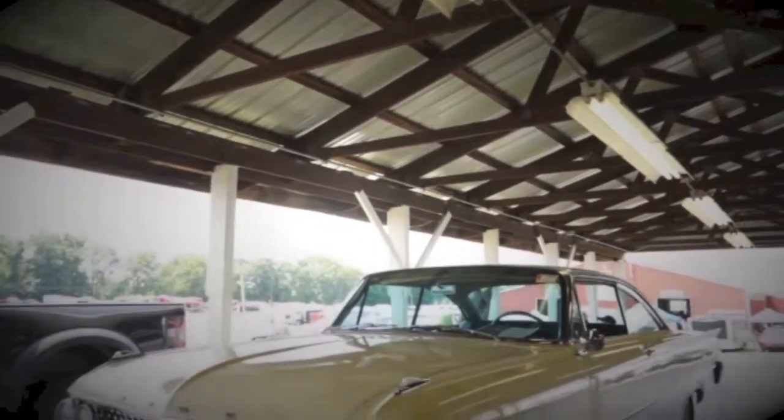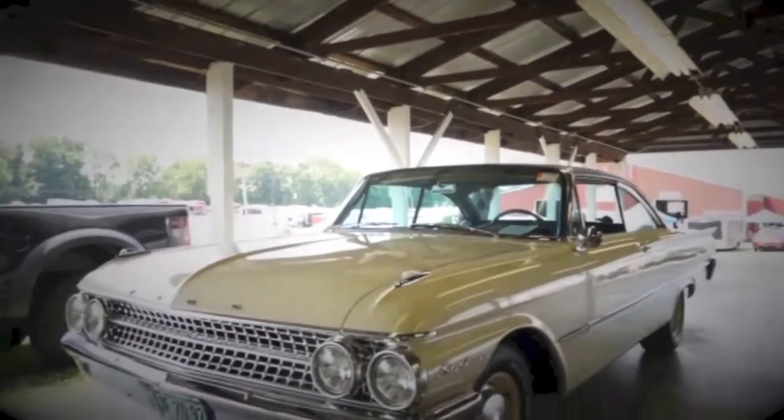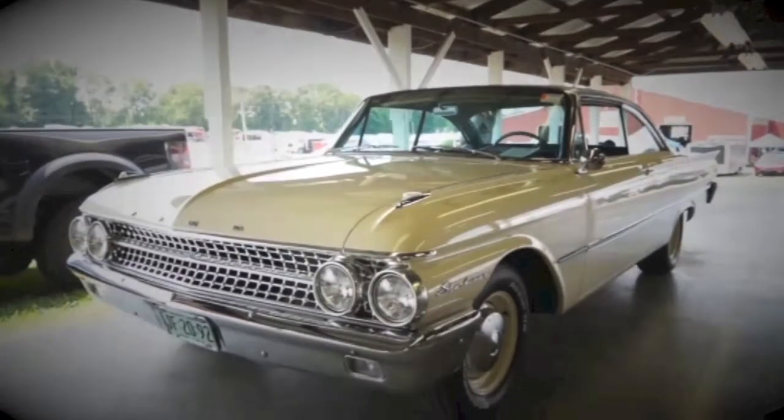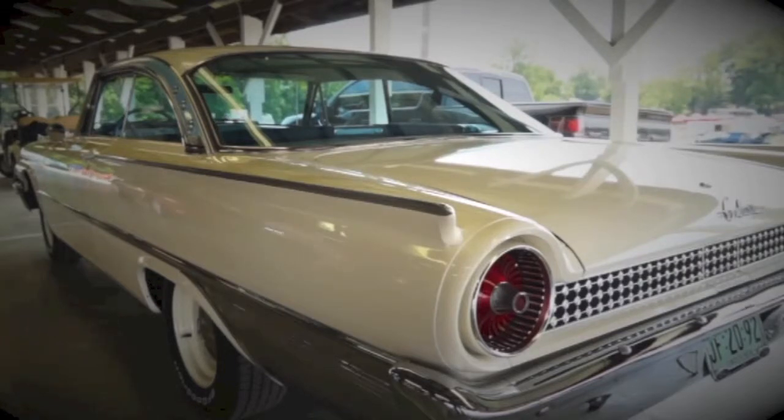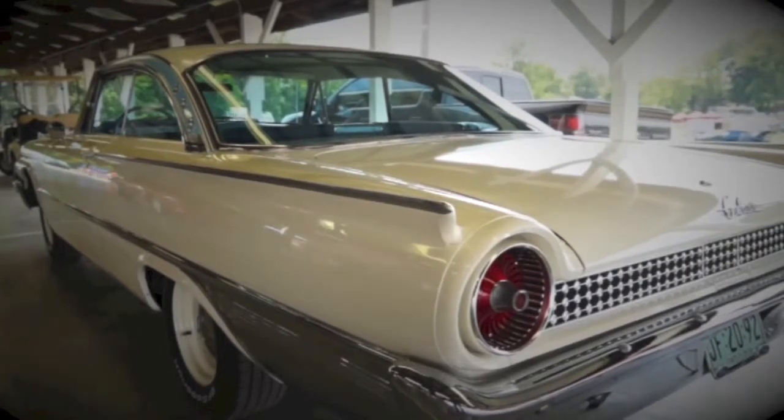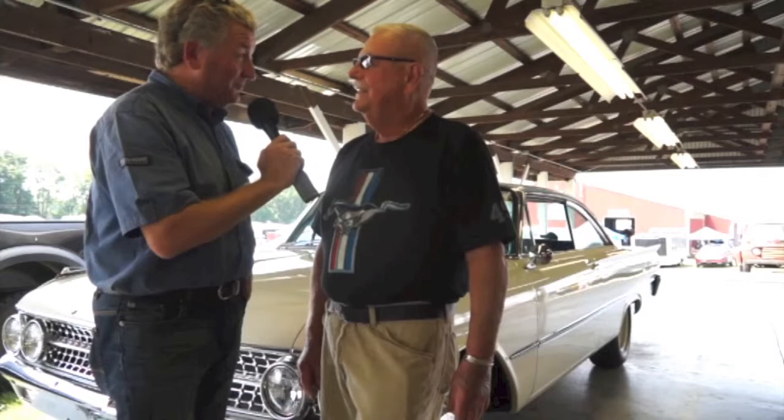I had one when I was a youngster, 21 years old. Yeah. And I kept telling him about it over the years, what I had in the past. And we saw one up here one day, and he didn't tell me, but then he started looking. Rob, you must have been a pretty cool dad to him for him to do that for you.